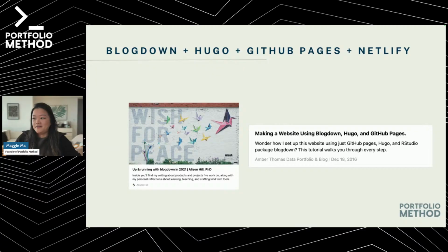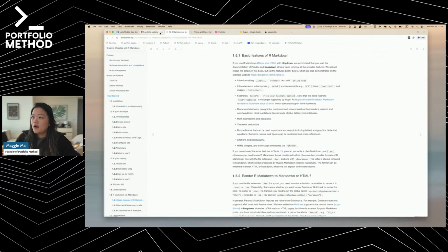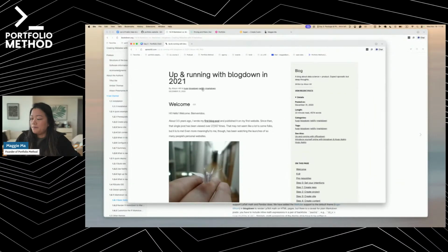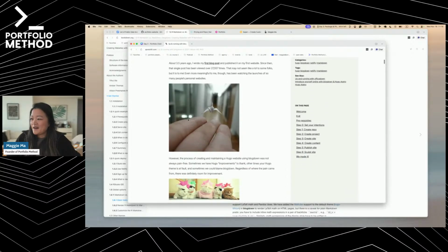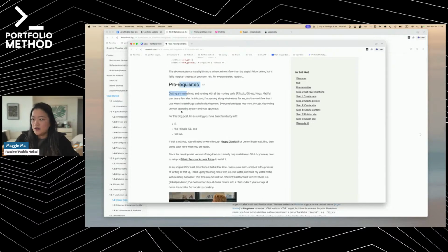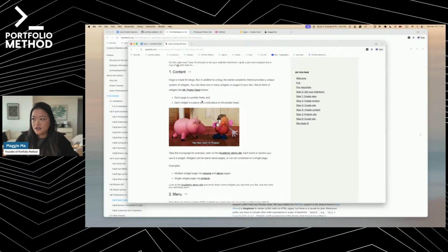And I decided I would dig around and find the exact tutorial I followed, and I was able to find it. It was this one written by Allison Hill, one of the builders behind Blockdown. The only concern that I would have with this approach is that it is a little bit outdated. Yeah, so I built mine in 2021, and this hasn't been updated since 2021. But it does showcase exactly step by step what you need. You need RStudio, you need GitHub, and how you go from start to finish.